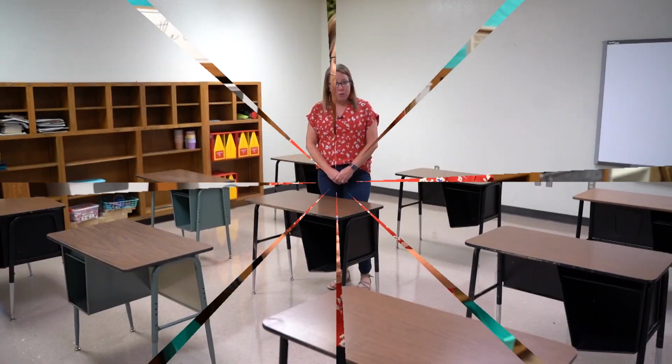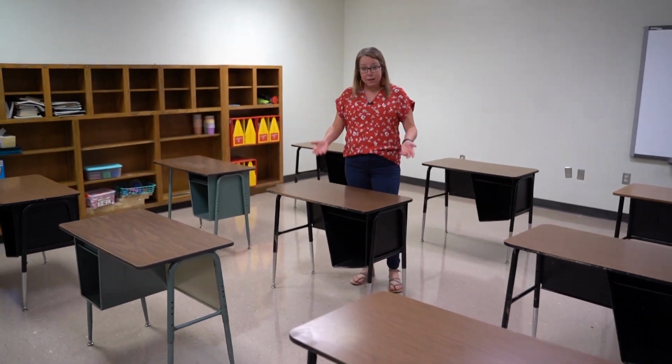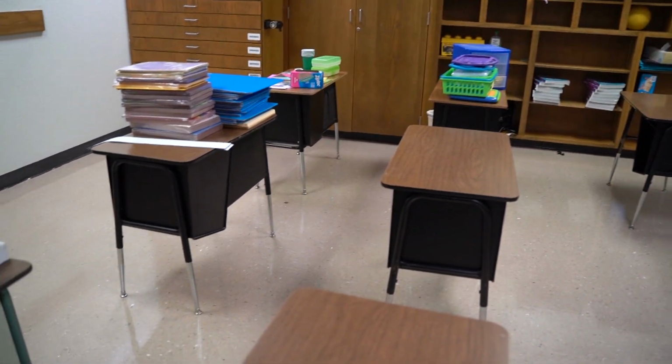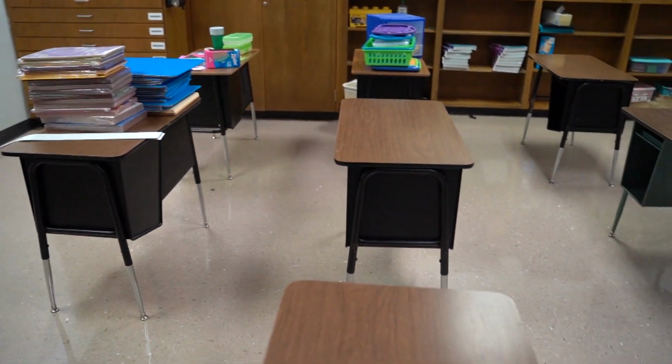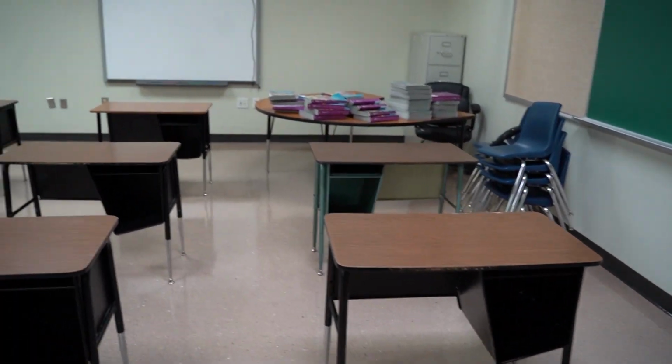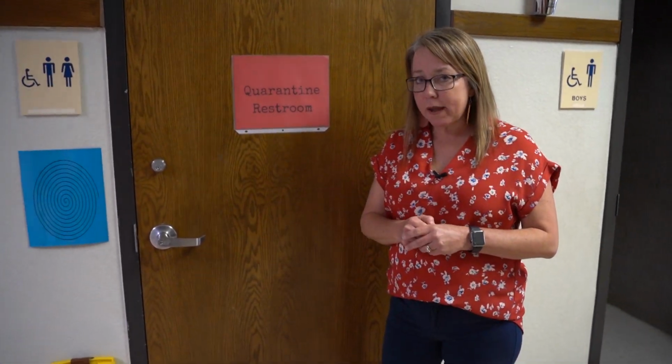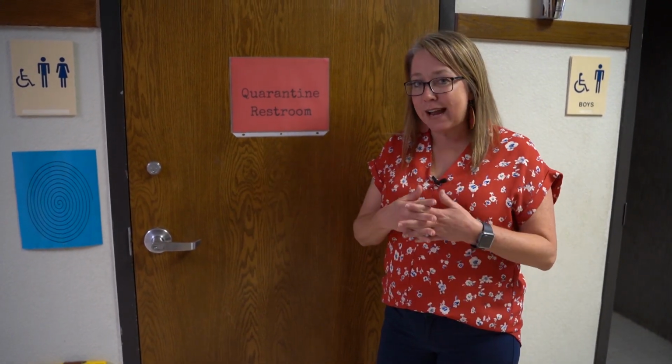Right now we are standing in our quarantine room. While it's still in progress, this would be the room that we would bring a student to if they were showing signs of COVID. Our nurse would come down and assess the student to see if they needed to go home, and we would wait here with a staff member until their parent got here to pick them up. Our quarantine classroom is equipped with a bathroom right across the hallway. This would alleviate students interacting with a student that might be showing signs of COVID.